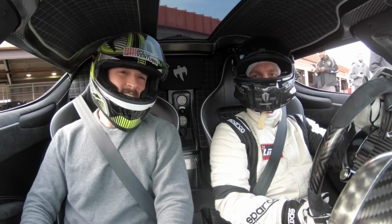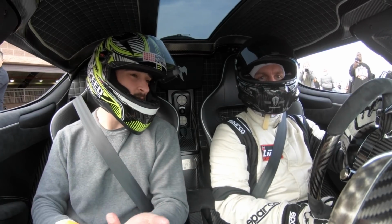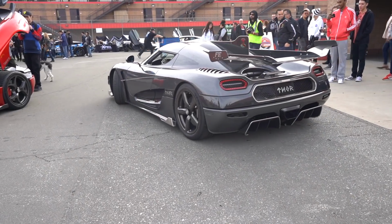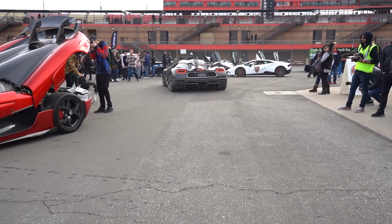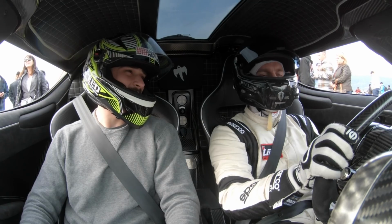And if you don't mind me asking, your experience driving other cars, this included, how does this compare to road cars and race cars too? It's very, very close to a race car. Really? We are going as fast as the Lamborghinis, the Super Trofeo. Oh, the Super Trofeo series. Yeah. Wow. For a road homologated car, that's kind of crazy, huh?